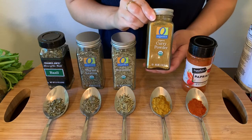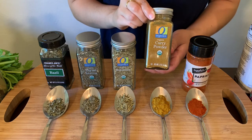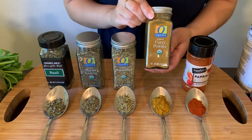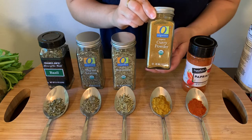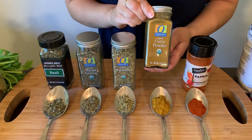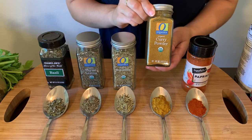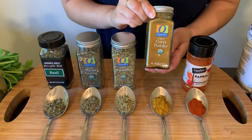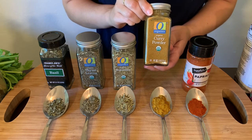Curry powder is actually a blend of spices, usually including coriander, turmeric, cumin, and others. It's widely used in Indian and Asian food and can add flavor to a veggie and egg scramble. It also pairs well with brown rice or quinoa. Some curry powders can be hot and spicy. If you prefer a milder one, look up a curry powder recipe online and make your own mix.